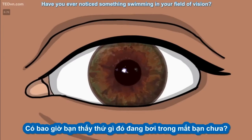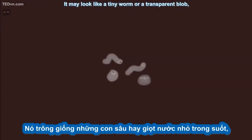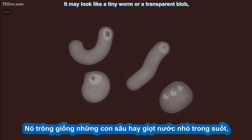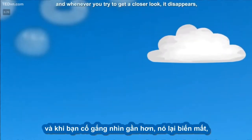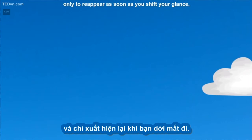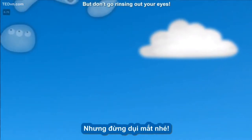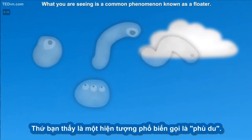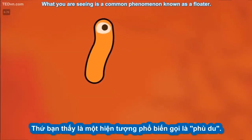Have you ever noticed something swimming in your field of vision? It may look like a tiny worm or transparent blob. And whenever you try to get a closer look, it disappears, only to reappear as soon as you shift your glance. But don't go rinsing out your eyes. What you are seeing is a common phenomenon known as a floater.